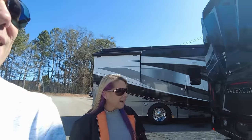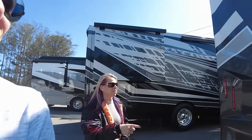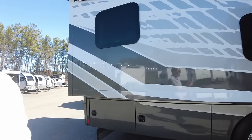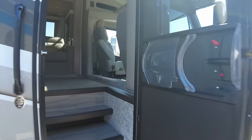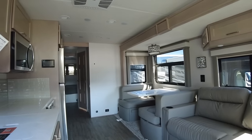Well, the Renegade Valencia. Did you look at the Valencia here? I did. This one. It was okay. Yeah, and then you deal with Freightliner again. They kind of have the front set up. This feels so big, which is really funny.